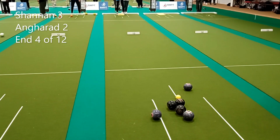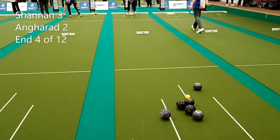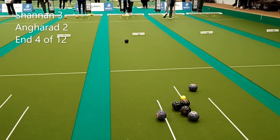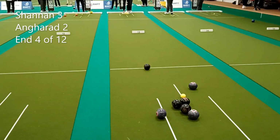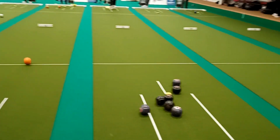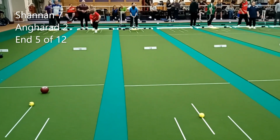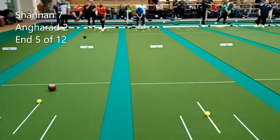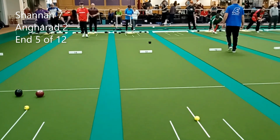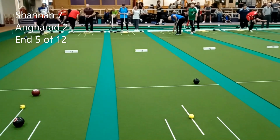Shannan. On this angle, it looks like three at the moment. It's on a good line, it's all on the weight. I think it's there. It's going to take the jack back as well a little bit, which will help. Very good. That was a four to Shannan, so she's gone into a 7-2 lead here.